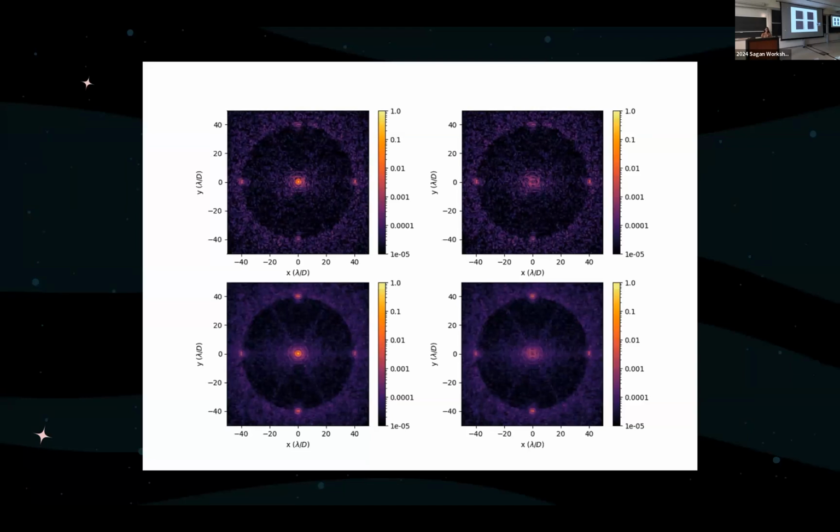So basically, the takeaway is there's a trade-off between all of these different parameters that can affect your adaptive optics system. I forgot to include a conclusion slide, but that pretty much concludes my presentation.